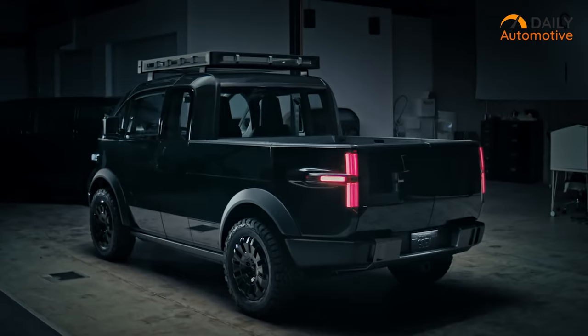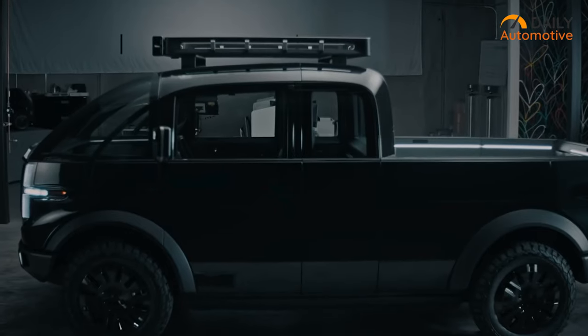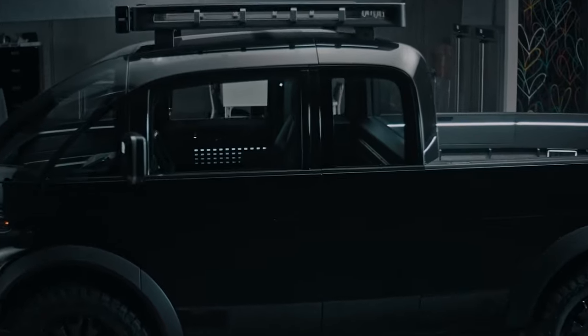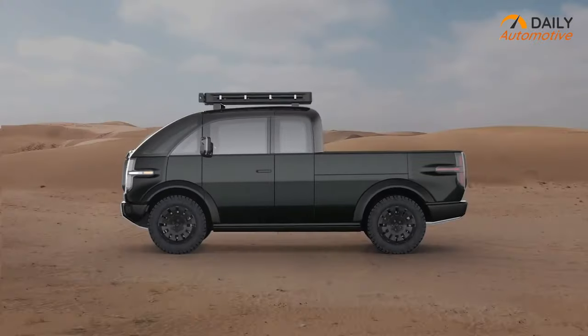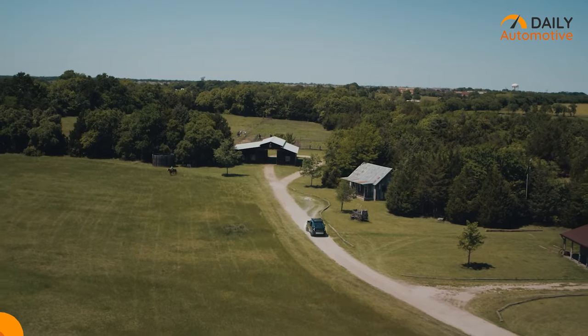The company says this electric pickup will be available in dual or rear motor configurations producing more than 5,000 horsepower. Moreover, it has a maximum payload of 1,800 pounds and a battery range of more than 200 miles.